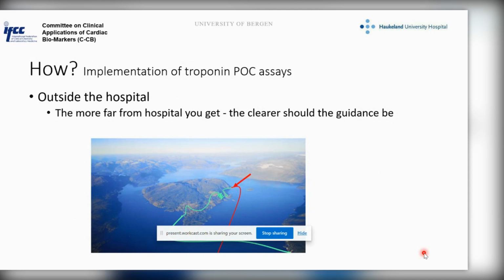sometimes the competence of the staff will of course be lower outside of hospital than inside. So very clear guidance should be given, and you probably need to set up some kind of telephone conference or possibilities for the paramedics to consult the hospital regarding how to deal with a result and what should be done for the different patients.